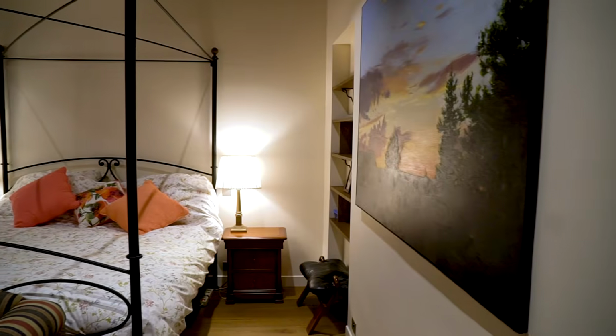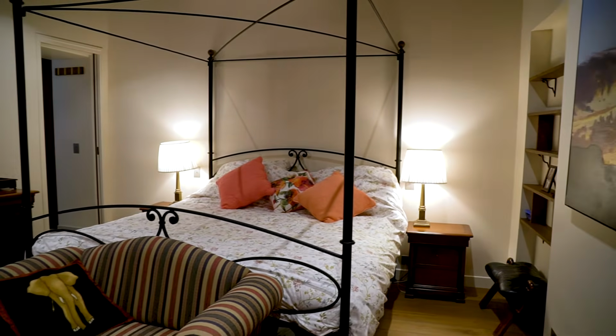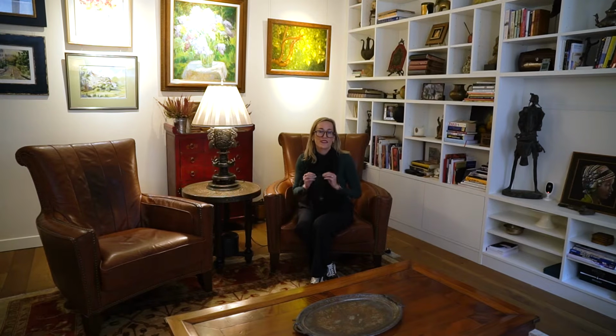Welcome to 78 Rue Vieille du Temple. This is a gorgeous 2-bedroom, 2-bathroom apartment in the heart of Le Marais, the 3e arrondissement de Paris. This is very, very central Paris, almost as central as you can possibly get.